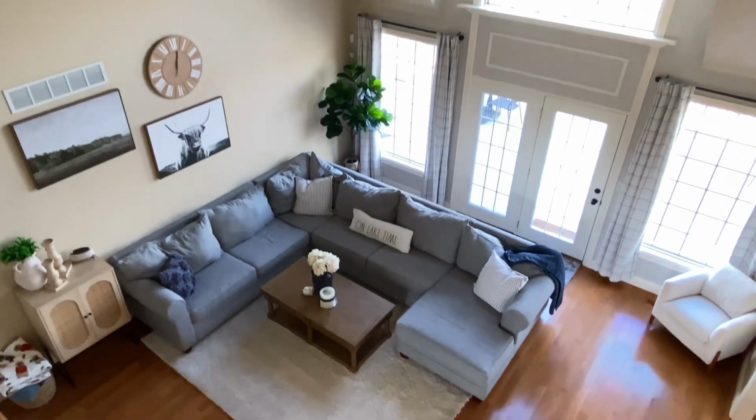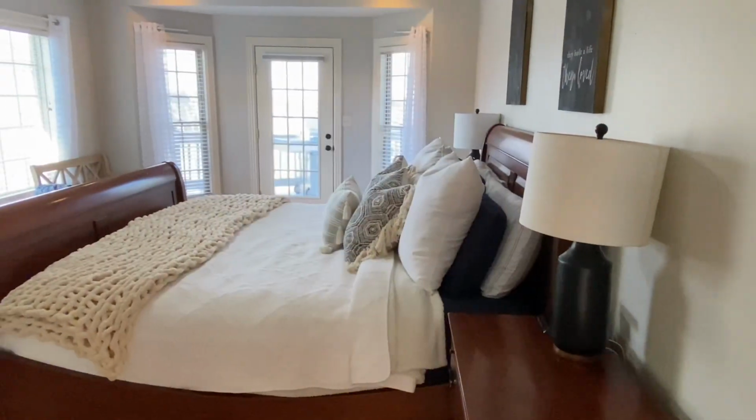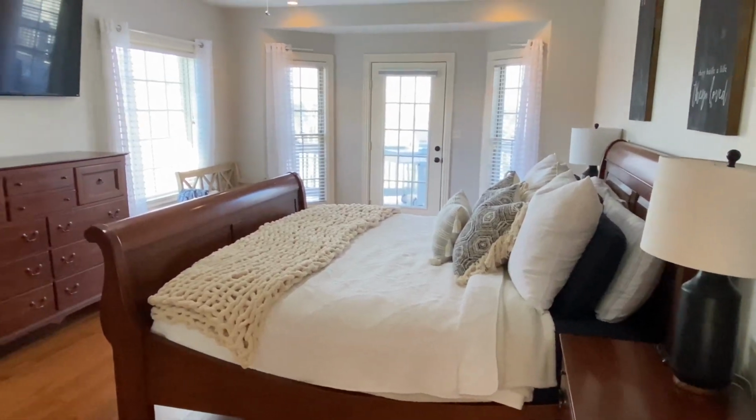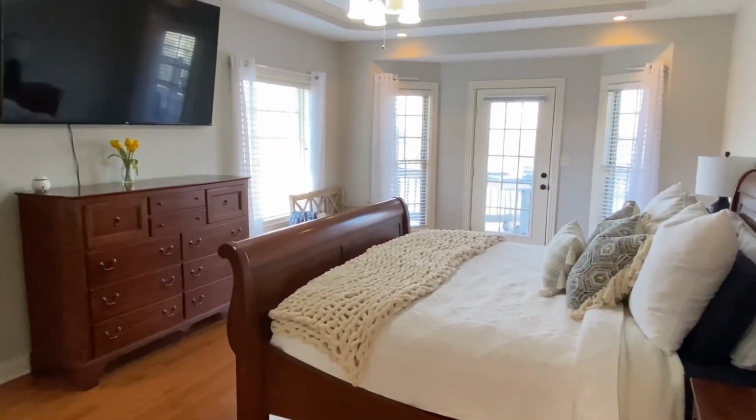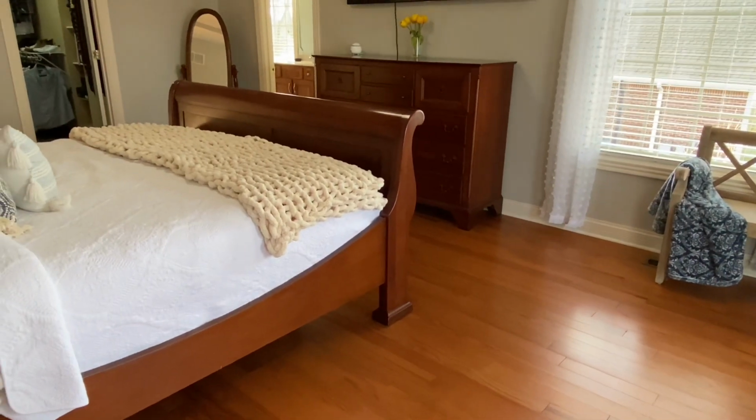What a beautiful kitchen, dining, and living area on the main floor. You also have the primary suite, and here it is, the bedroom, the walk-in closet. The bathroom has a double vanity, a walk-in shower, and a jetted tub.